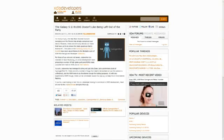Now the next story, I love the title of it. It's called "The Galaxy S2 i9100G doesn't like being left out of the party." And the party being, if you hadn't guessed already, Jelly Bean. It has gotten a preliminary, very, very early build of Cyanogenmod 10 on it now as well, thanks to CodeworksX from Team Hacksung.